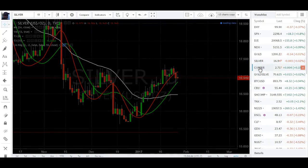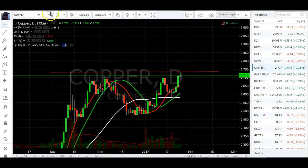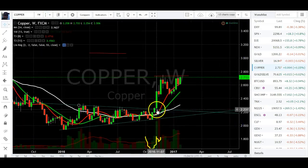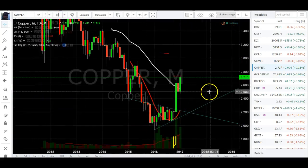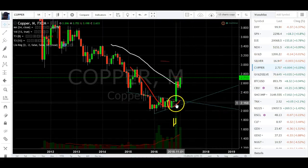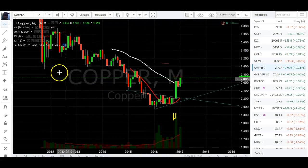Copper. Copper's looking for that flat top break. Nice 1-2 punch coming on a weekly now. Let's see if that monthly will come in. Nice, looking for it, 1-2 punch. Let's see if we can complete that punch on the monthly chart.